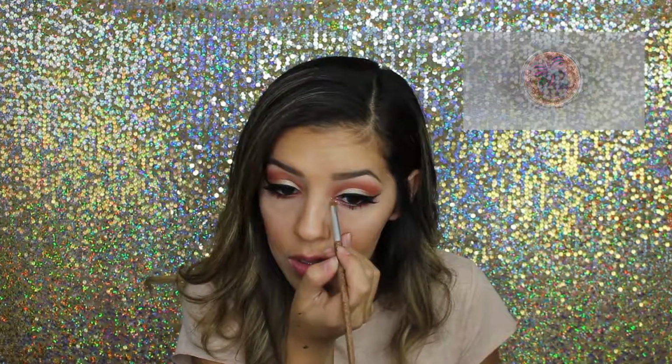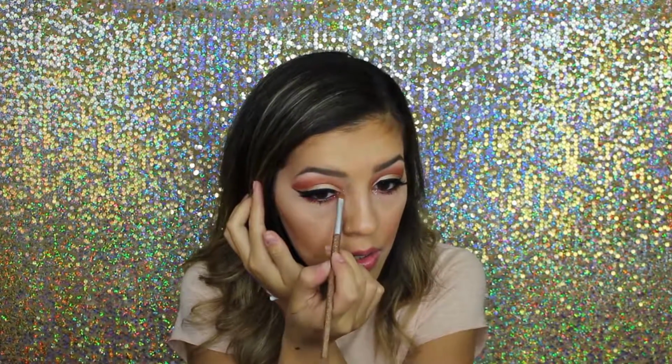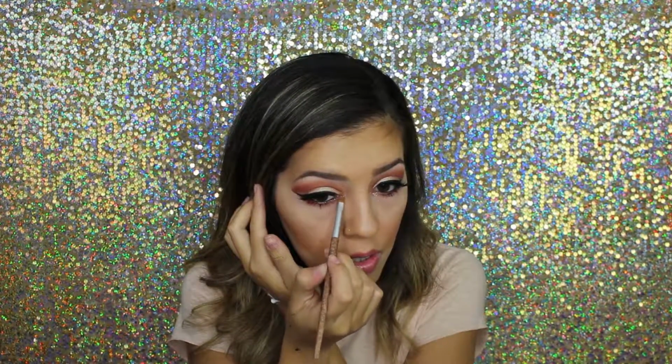So now what we're going to do to create our final step is I'm going to go in with the Violet Voss, and this is Glitta. So I'm going to go in with Copperella, which is a nice tone that goes really well with the Modern Renaissance palette, and this is going to be our highlight in our tear duct area. So it's going to go right here in the middle of our eyes. We're just pressing in the glitter.